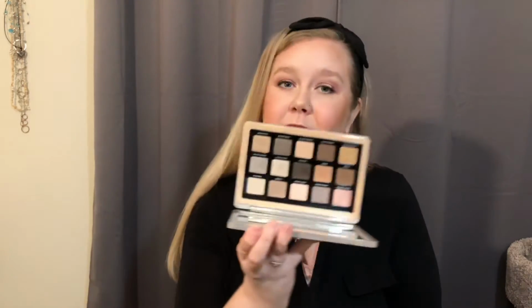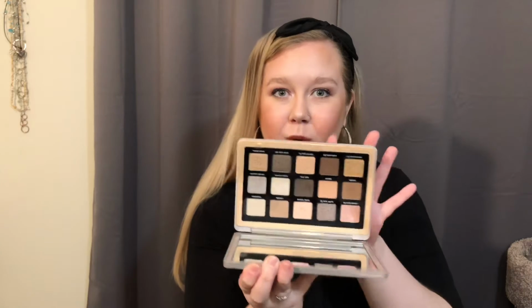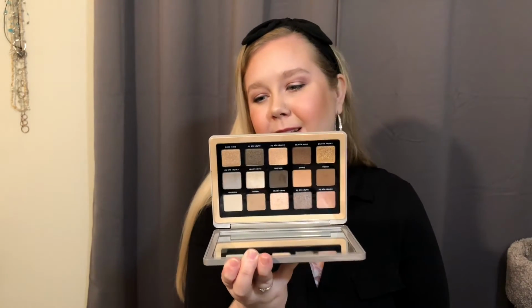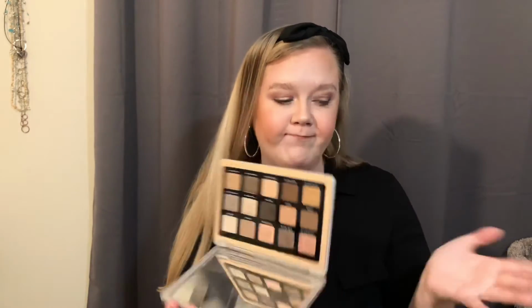Oh man, seriously, you can do a dark look with this. You can do a lighter look. You can mix and match so many things. I love it. I think there's only one shade that I probably won't ever use, and it's the gold shade. Savannah doesn't do her golds.